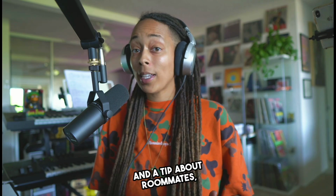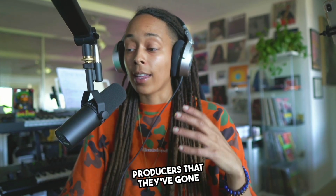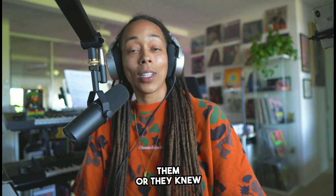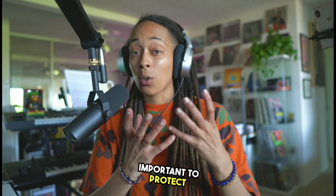And the tip about roommates, close friends, or just anybody, don't tell people where you're going to be or when you're going to be gone. I've heard from producers that they've gone on tour and their roommates plotted against them, or they knew when they were going to be gone during the day. And so it's very important to protect your space.